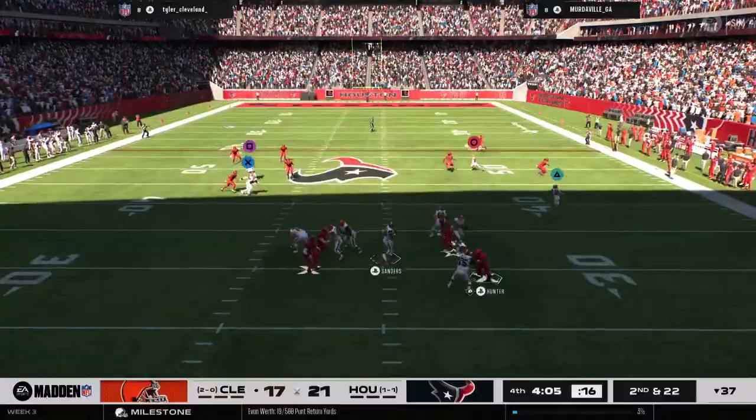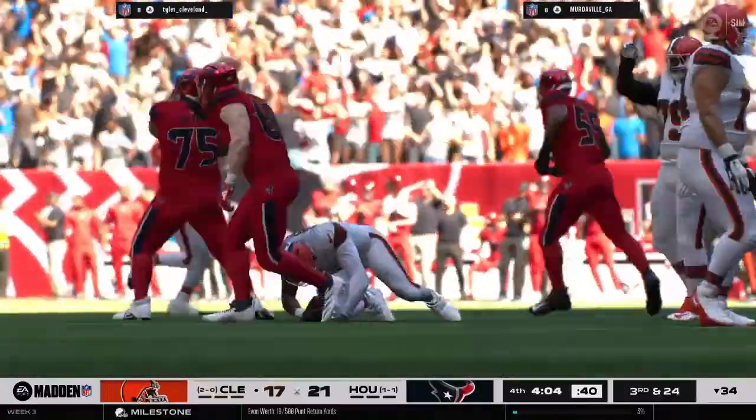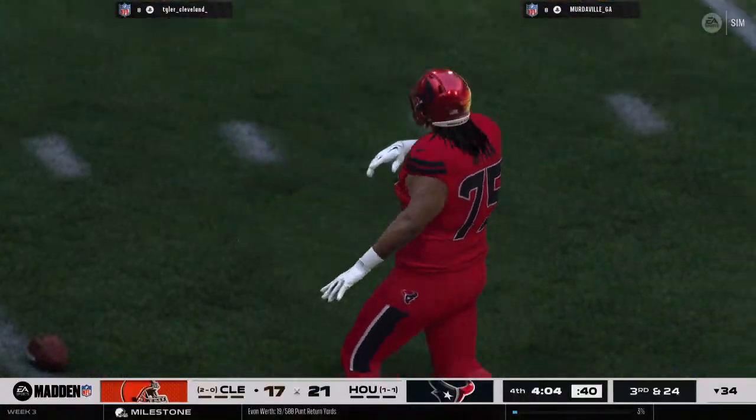Out of the gun, here's Sanders. He's in trouble, and they bring him down again. And the back-to-back sacks. Nice work by the defense there. Sets him up with a 3rd down.